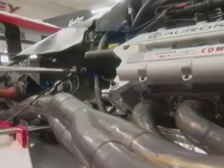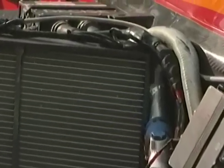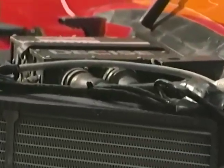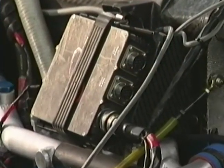Sensors on the tires, engine, suspension, and other internal parts of the car send 55 channels of data to an electronic control module, or ECM, mounted to the side pod of the car. This is similar to a black box on an airplane and serves the same purpose.